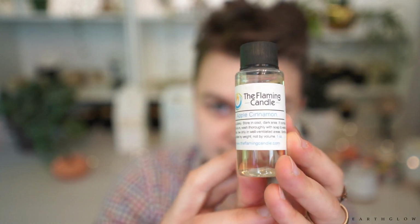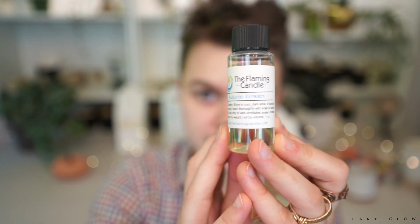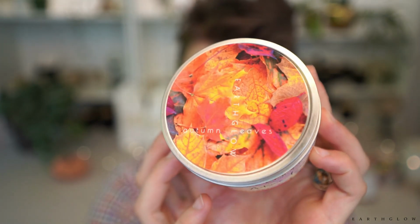And if you do purchase a lot more from the Flaming Candle, I would say that their apple cinnamon or their autumn wreath are going to be the two that are the closest to the Apple Harvest that is by Candle Science. And then I did also just want to show my Autumn Leaves candle just so you can see.